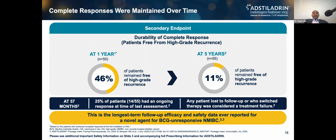And when looking at the complete responses durability, at 1 year, 46% of the patients remained free of a high-grade recurrence, and at 5 years, 11% of the patients remained free of a high-grade recurrence. At 57 months, a quarter of the patients had an ongoing response at the time of last assessment, and any patient lost to follow-up or who switched therapy was considered a treatment failure. So again, rigorous methodology in terms of identifying and defining complete responses. And this is the longest term follow-up efficacy and safety data reported for a novel agent for BCG-unresponsive non-muscle invasive disease.